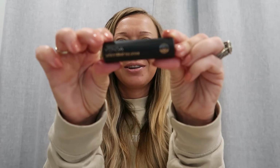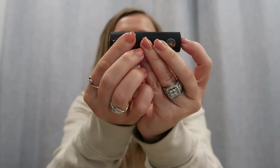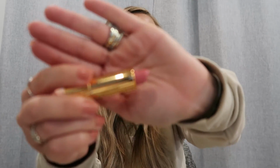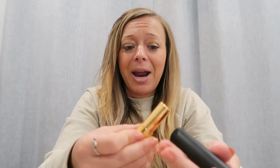Ready? Which way does it go? This way? No, I forgot. You pop it and then the lipstick comes out. So this is Free Spirit. I love this one. This is like their pinky nude. The thing I love about their lipsticks is, of course, I have every single one of them, but this one is my absolute favorite one that I wear every single day.